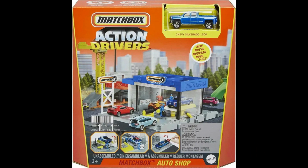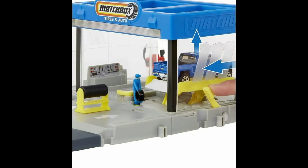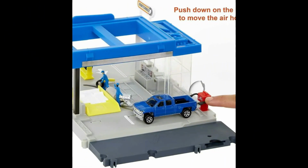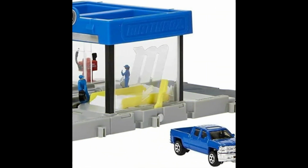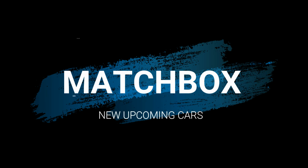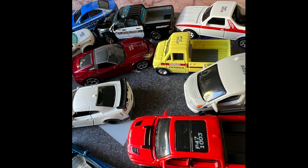Another playset from Matchbox for 2022. Some moving parts and random basic cars from Matchbox.